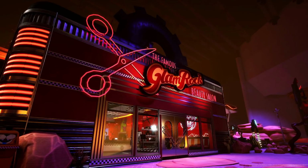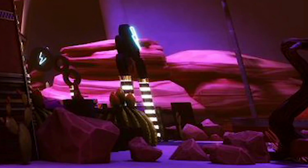While there isn't too much more to say about the GLAMROCK salon, eagle-eyed observers will notice the Freddy bin in the left corner of this image and puppet-themed archway to the right.